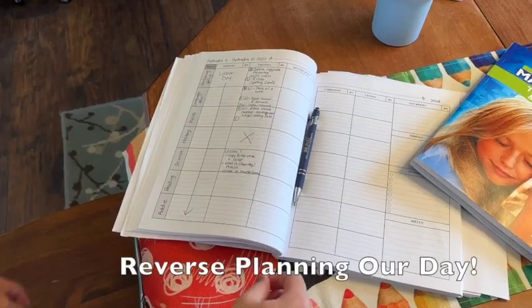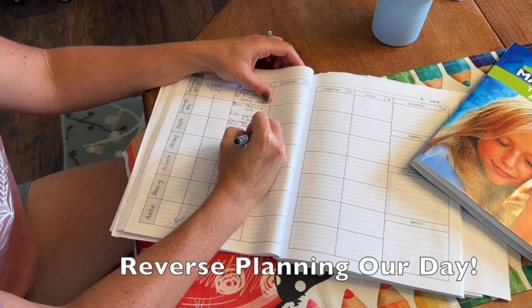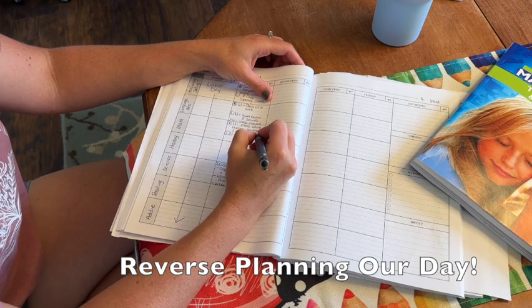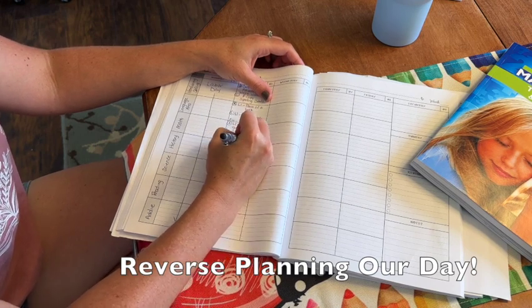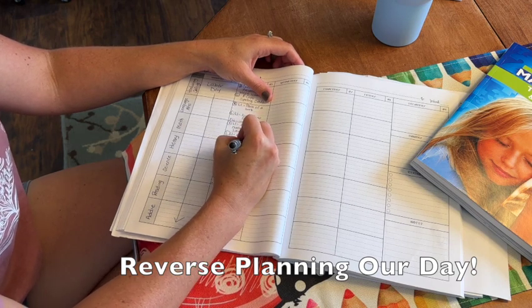I ended our school day by writing down everything we accomplished in my planner, which is called reverse planning, and it's the opposite of writing down what you think you're going to get to and then checking off boxes. If you want to hear more about that, let me know in the comments because I'd love to share more of my planning process with you.